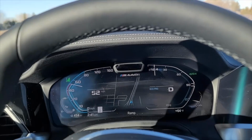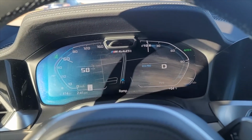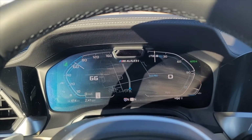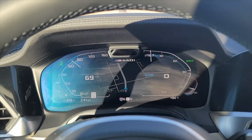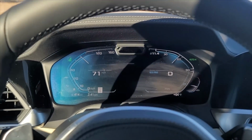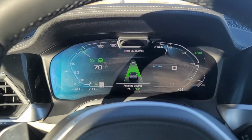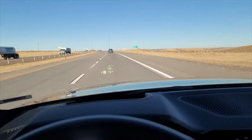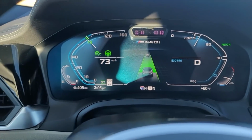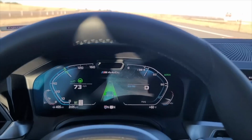The heads-up display is nice too. Let's bring that down. All right, we're gonna double check with our GPS. One thing we ought to mention, after double checking with our GPS, this car is 70 miles an hour, but reads 73. So do keep that in mind if this is a car you plan to own.